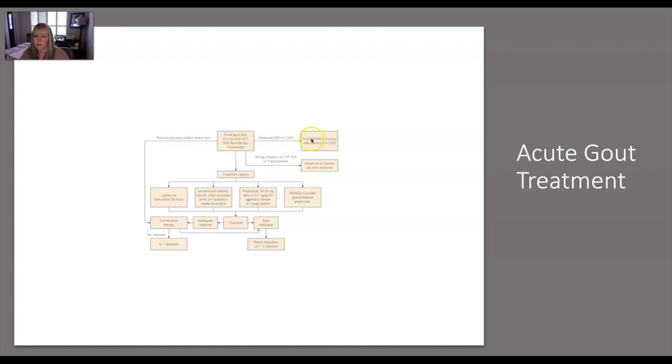What if they have advanced kidney disease or coronary artery disease? You don't want to give them NSAIDs. And you want to use caution giving colchicine in chronic kidney disease. If they're already on medications that are inhibitors of the CYP3A4 pathway, then you have to avoid or use caution with colchicine. So these are some treatment options. You can give the colchicine. You really should give it within 36 hours. You can do the intra-articular steroids for those that learn how to do that.